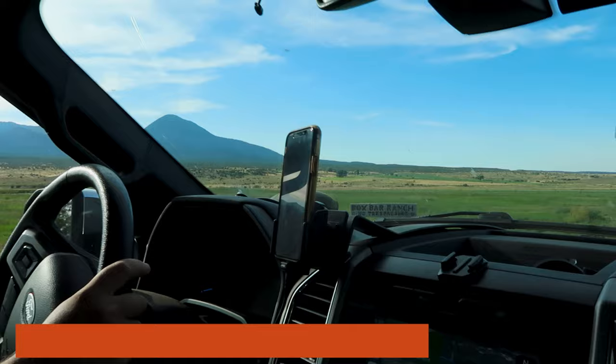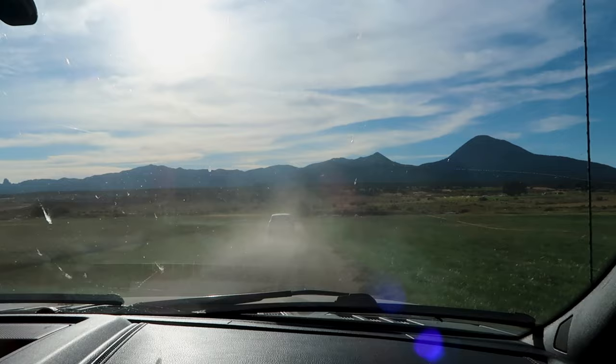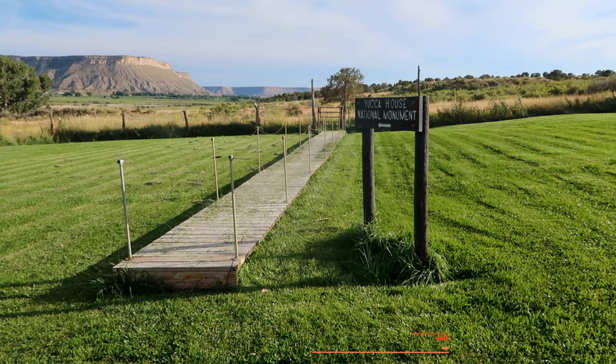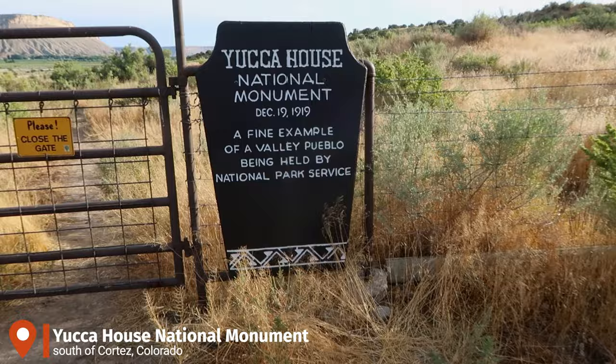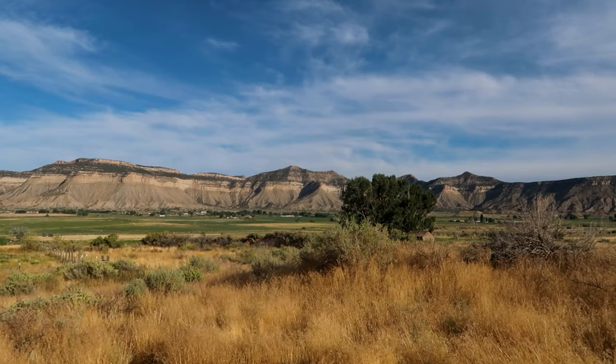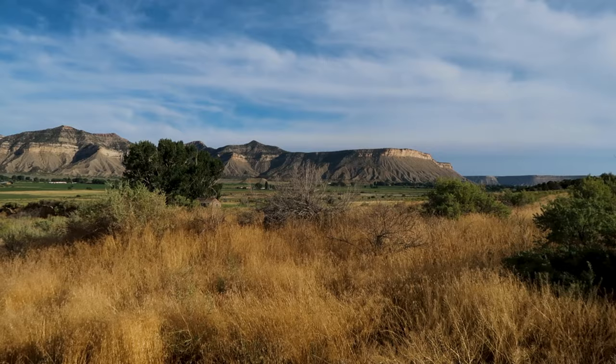Yucca House National Monument preserves a huge ancestral Puebloan site. But unlike other locations, very little has been excavated here due to pressure from descendants of the Puebloan people to protect this sensitive area. To the untrained eye, it just looks like a field, albeit with a few rocks and bumpy sections. And our eyes are distinctly untrained. Fortunately, our National Park Service guide was on hand to help.